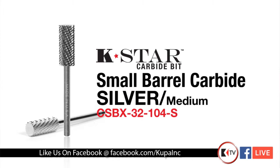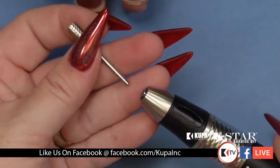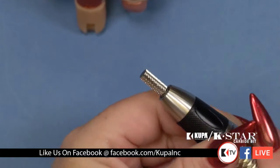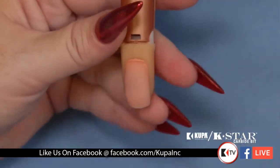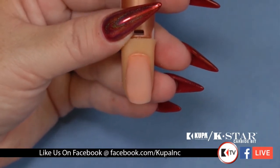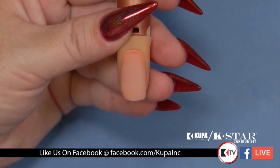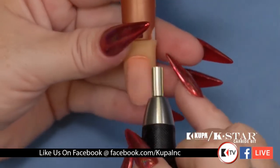The large barrel and the small barrel both come in fine, medium, coarse, extra coarse, but the large barrel comes in XXX coarse, which I have yet to see in action. Looks like a pineapple. Yeah, and I have some graphics coming up soon to show you the difference in the flutes, and you'll understand how you can look at the flutes in person.